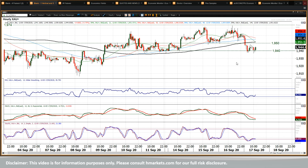You start to take on more of a negative bias if you went into the mid to low 1930s, and then turn far more corrective, I think, below 1926 on a closing basis. But we haven't seen these factors coming in yet. 1950 is an initial resistance now on a near-term pivot basis. Back above that starts to show an improving outlook once more.